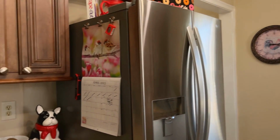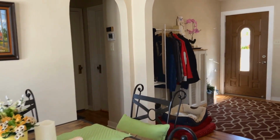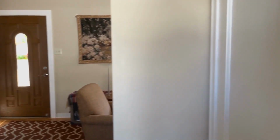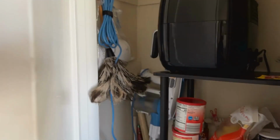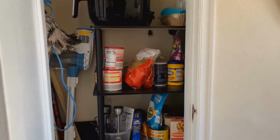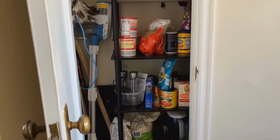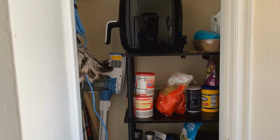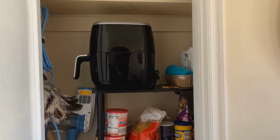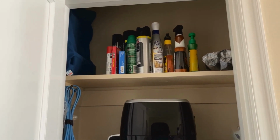Let me just briefly show you that small closet I was talking about. The closet is actually here in the dining room, and it was so shallow that it would not house our coats. So I just put in an inexpensive shelving unit in here, and I keep my vacuum and some overflow foods, air fryer. I keep some cleaning supplies in case my grandkids ever come over. I don't want them touching them. And so far this space has worked out well for us.